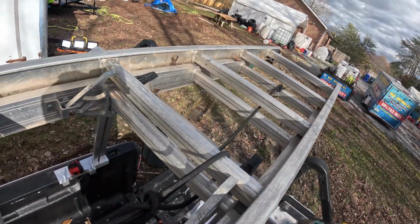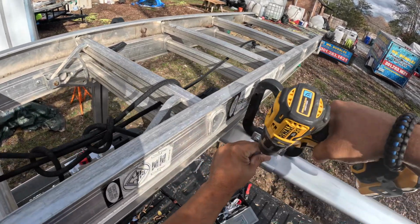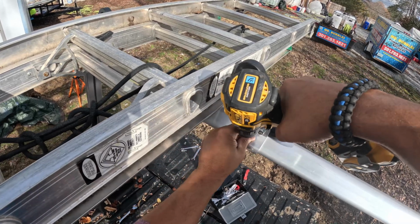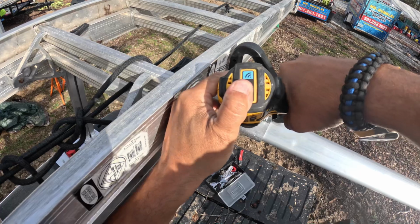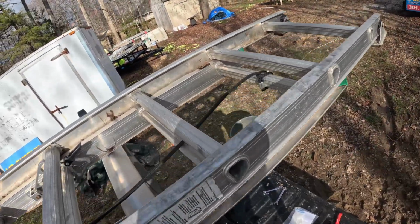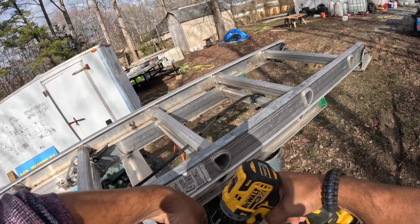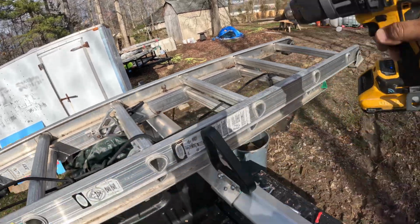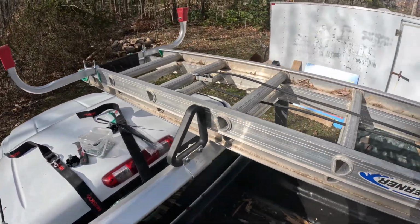These self-tapping screws don't need much to go in there. It doesn't take a lot of force, because once they go in there... Ooh, I didn't have the right angle there, guys. Once they go in there, man, this thing is not budging, guys. Just like that. And then we'll put the ladder back on the other side, and we'll do that side over there.